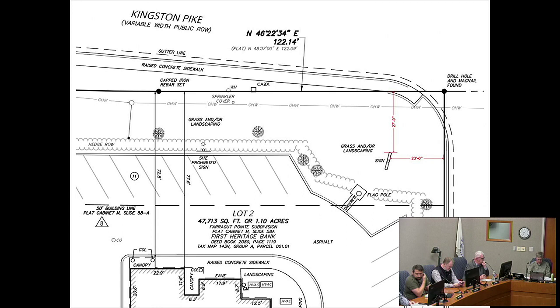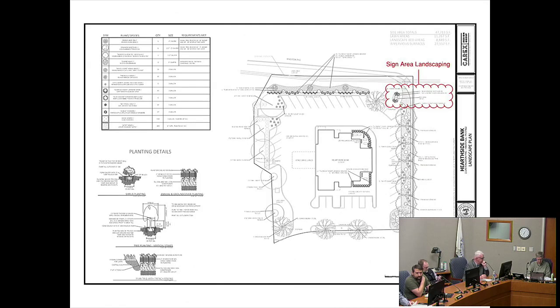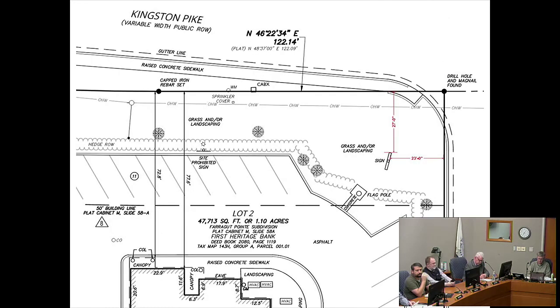Site plan, it's existing. It's sort of an odd lot. It runs well out towards the road because there's a taper in there, but they meet their setbacks. Later on tonight, we'll look at the larger landscape plan, but here's the section of the landscape plan sheet that covers the sign, so all the landscaping will be in conformance. So staff can recommend approval of it.